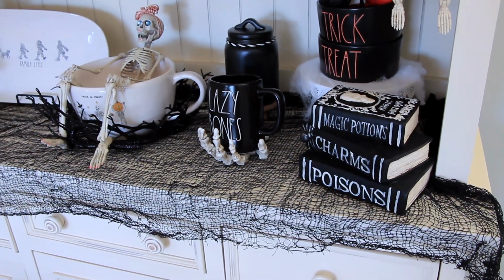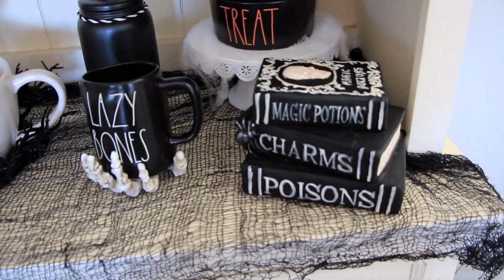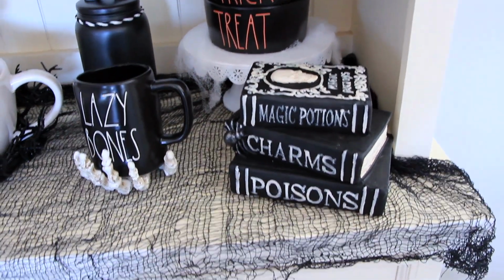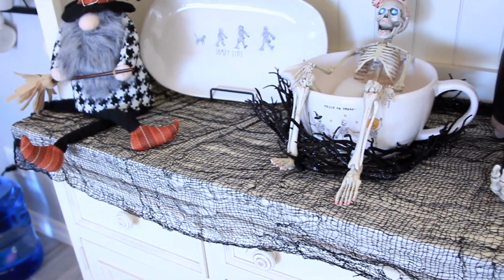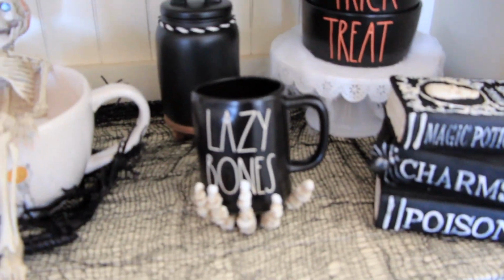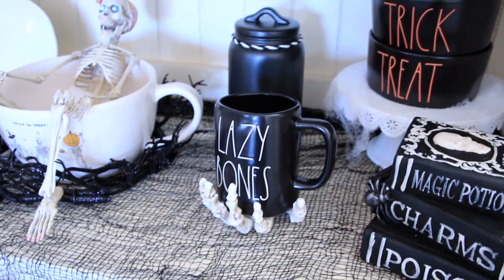Sorry if you can hear my laundry going in the background, but this first shelf here, we have this little stack of books, magic potions, charms, and poisons. And this was purchased at Michael's. The mesh that I have laid down on the shelf is from the dollar store. And then we have this mug from Rae Dunn, Lazy Bones. And the skeleton hand that's holding it is from Michael's.